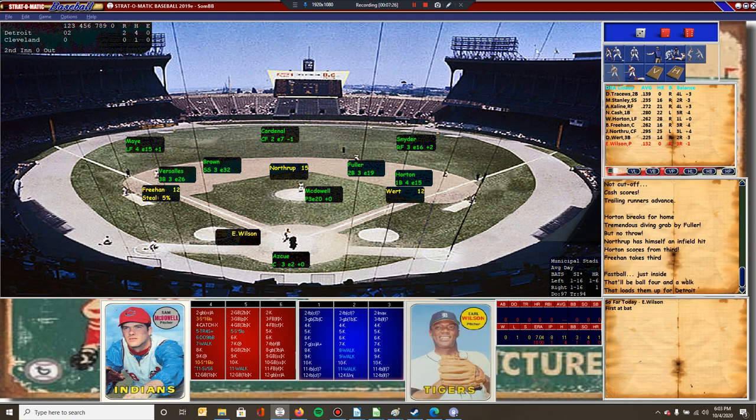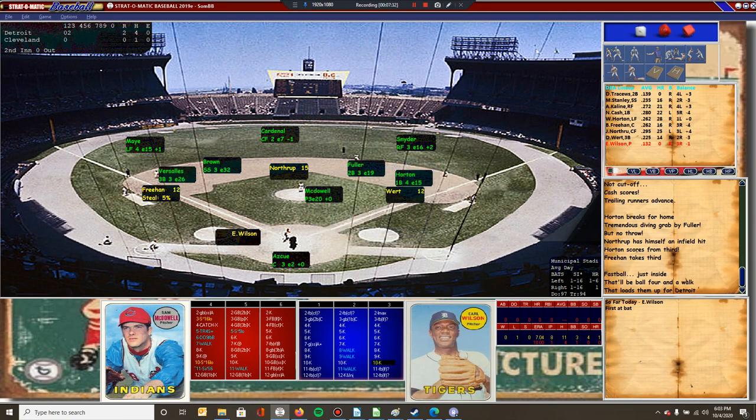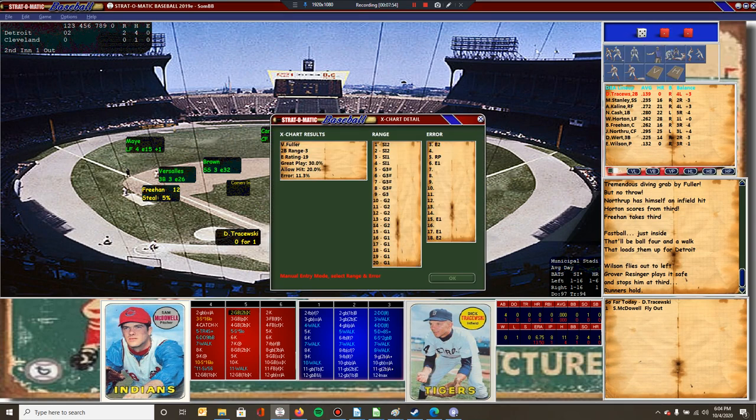And here's Earl Wilson. Here comes the pitch. It's going to be a little fly ball out towards left. It seems to be deep enough to score Freehan. And it is not, and they will hold him. Here's Dick Trzewski. He's 0 for 1. Here comes the pitch from McDowell. And that's a ground ball over towards Fuller.